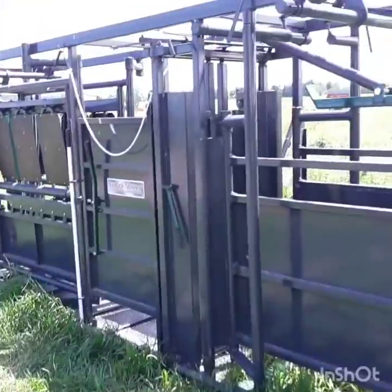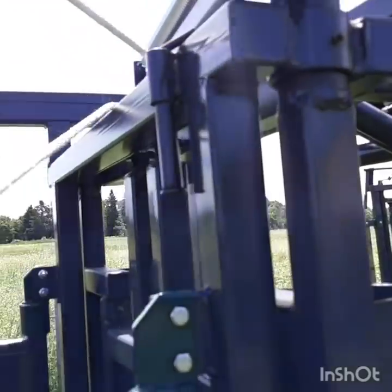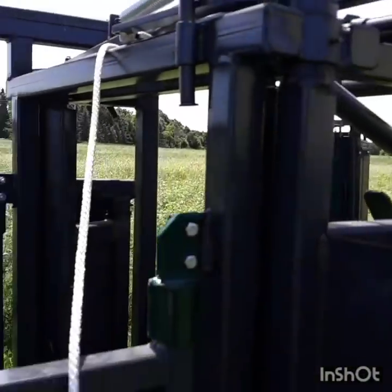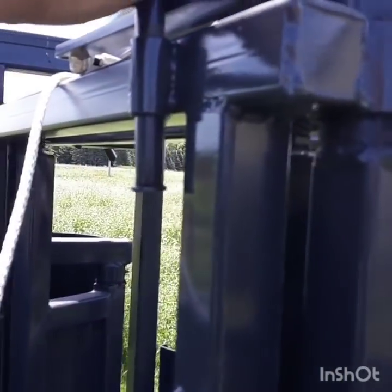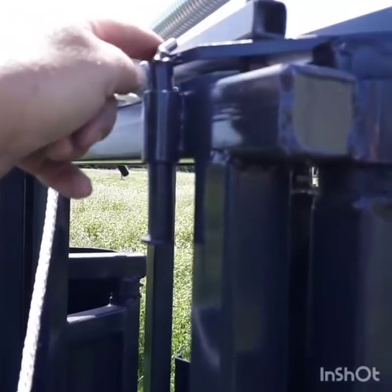If we lock this door open, just like we locked the other door open, lift this pin, it's locked open. It's got a hook, a handle on top. So even as the cows are bumping throughout the day, the little finger stays up on top to keep the door open.